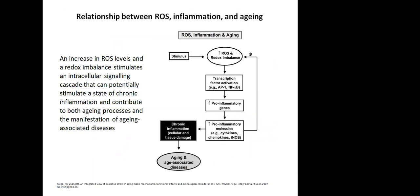When we have large amounts of reactive oxygen species, then we start to see things like activation of transcription factors. I was talking about requiring these, but overactivating nuclear factor kappa B, we then get an increase in our pro-inflammatory gene expression. We get pro-inflammatory end products, cytokines, chemokines, and so on, that if not kept in check lead to this state of chronic inflammation. And again, as I said, this is associated with aging and age-associated diseases.